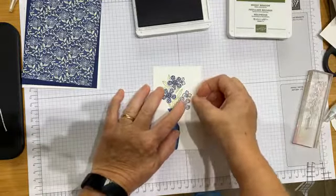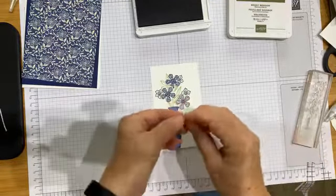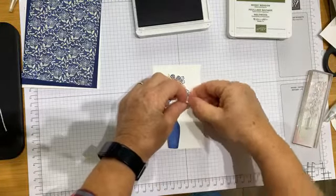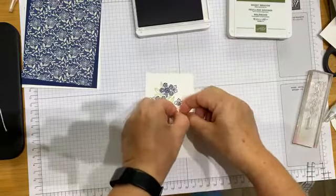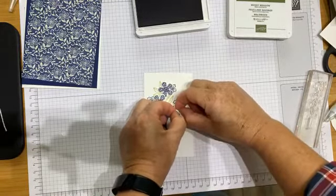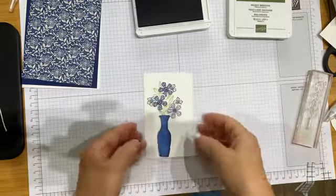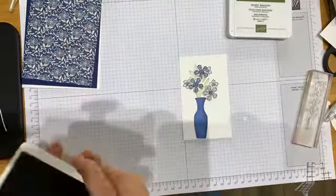Job is a good one. I think I just need another little tiny dimensional if it will stick without showing. Yes, perfect. That's the good thing about these tiny dimensionals, is that you can stick them behind things and they don't show out too much. So there we go. So cute.